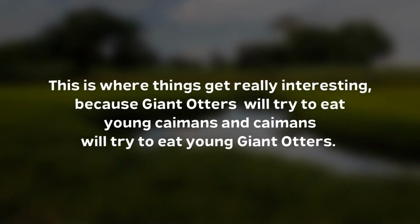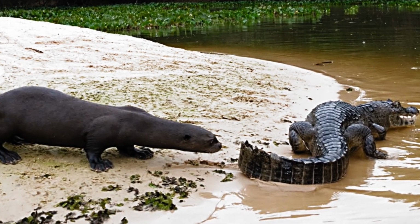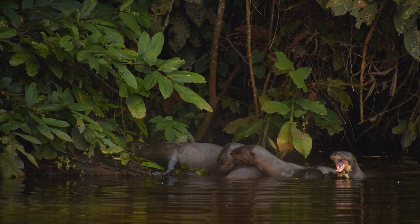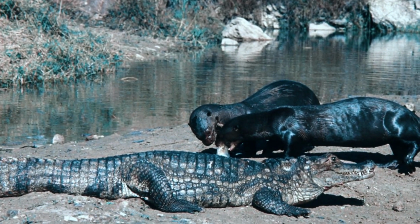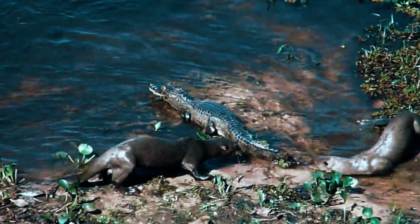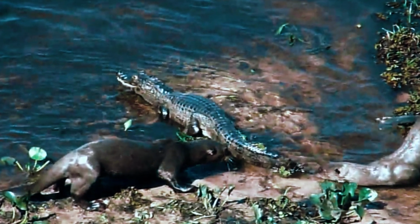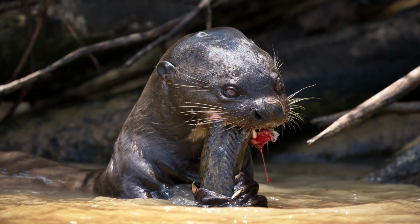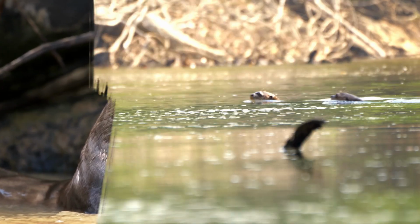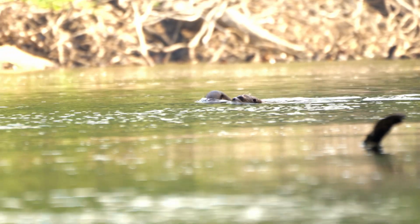This is where things get really interesting because giant otters will try to eat young caimans and caimans will try to eat young giant otters. You might think it's all over if a full-grown caiman goes after a young giant otter, but if that family is nearby, that battle is far from over. Giant otters have teamed up on giant caimans on several occasions, surrounding them, distracting them, delivering blows from multiple angles until they can finally all pounce, bite, slash, and attack the caiman until they've pulled its last breath out of its lungs. Yeah, so a group of giant otters is a very dangerous thing.